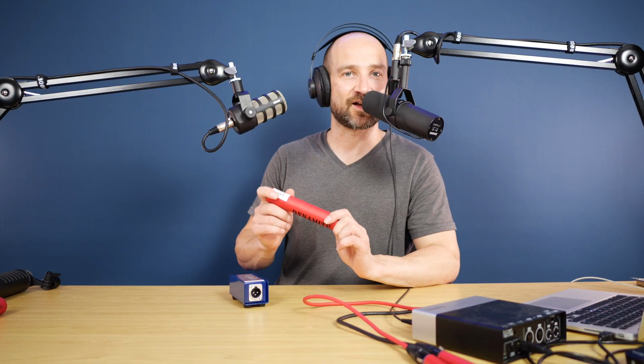Now, if you're thinking about buying one or the other of these, they're not going to sound great if you don't have some sort of preamp system. So you definitely need an SE Dynamite or a Cloud Lifter or a FET head or a DBX286S to get the most out of both of these microphones. So they're both going to sound pretty average without actually running them through something that boosts the gain dramatically.